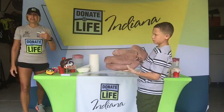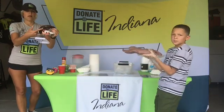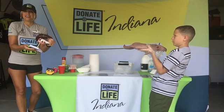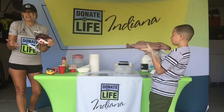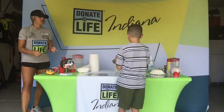Directly beneath and attached to the liver is what is called the gallbladder. The gallbladder is right here attached to the liver. We actually do not need our gallbladder to be able to live, but that is why it's not considered a life-saving organ. You can go ahead and put that down.